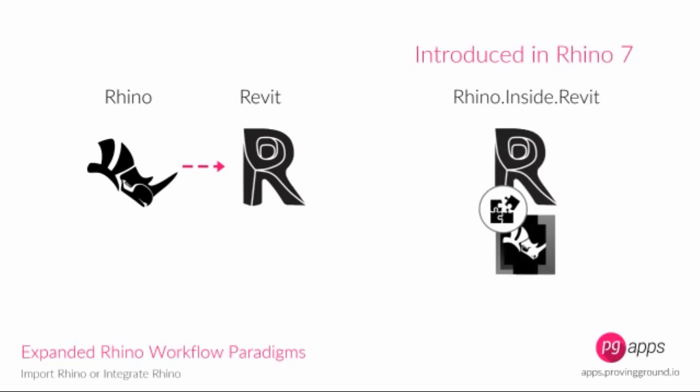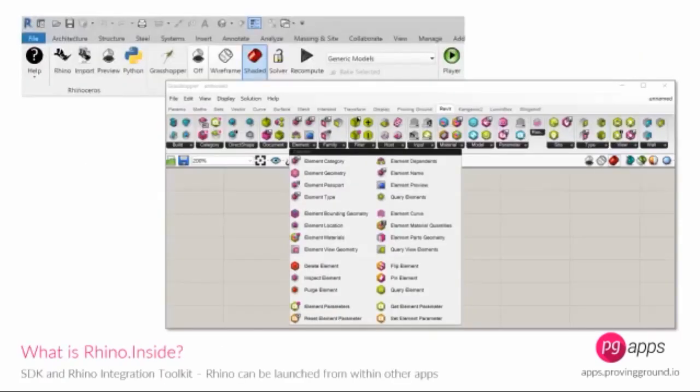So for those of you who may not be familiar with Rhino Inside, it basically allows Rhino to behave like a plugin to other applications. So you can directly access Rhino capabilities within a parent application like Revit. You're able to find within Rhino 7 a free download for Rhino Inside Revit. Basically it allows you to open up Rhino inside of the Revit environment and do stuff with Grasshopper. They have a rather extensive toolkit for Grasshopper for doing different things on top of a Revit file.